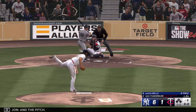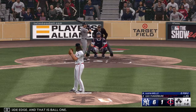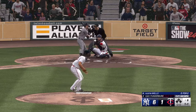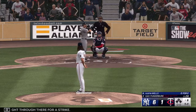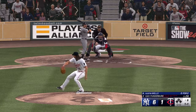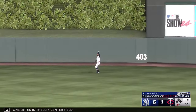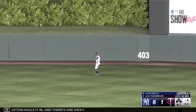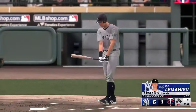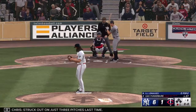And a pitch. And that's off the inside edge, and that is ball one. Right through there for a strike. And that one lifted in the air to center field. Buxton hauls it in, and there's one away. Now back to third base. And stepping in for the Yankees, DJ LeMahieu. Struck out on just three pitches last time.